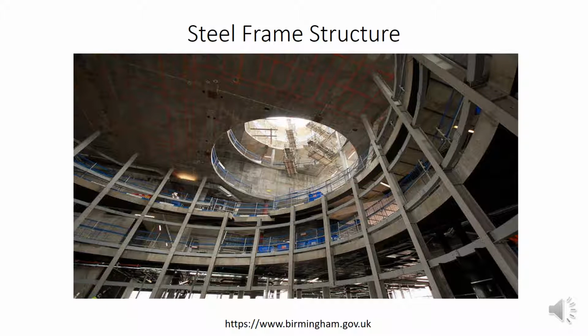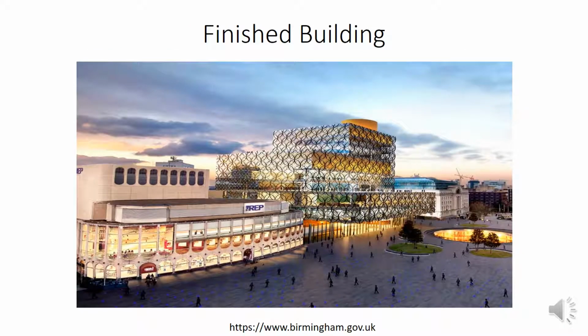Now, that's an example of the steel frame structure that was used to support the concrete inside. It is evenly mounted all across the circle. And this is a finished picture of the building, how glamorous and beautiful it looks. The building was completely able to meld together with the Rep and the Symphony Hall in the Birmingham area. So it makes the place very beautiful as a structure.